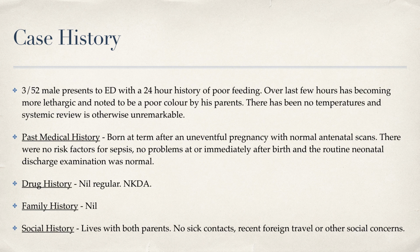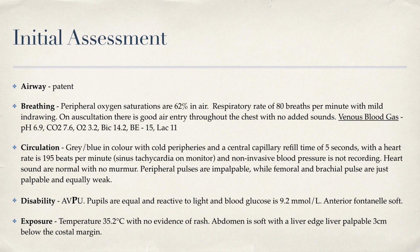So the parents bring the baby in to triage. The nurse takes one look at him, and he's grey and cyanosed, so rushes him through to resus, where you're asked to get involved. Like any sick child, an ABCD approach is what should be taken. Looking at the airway, his airway is patent. You move on to the breathing. His peripheral oxygen saturations are 62% in air.